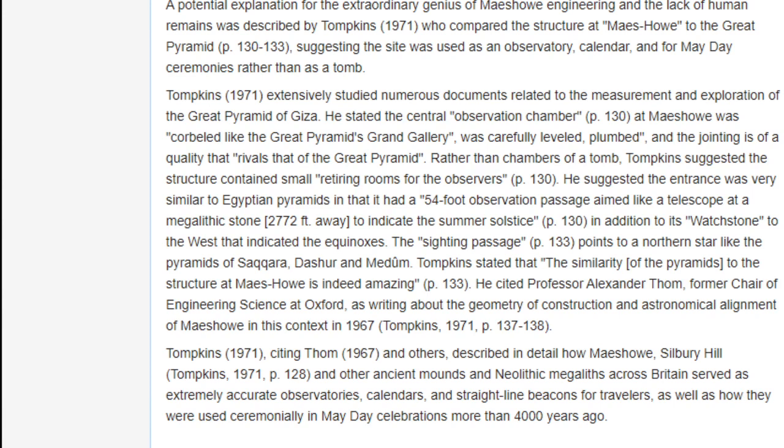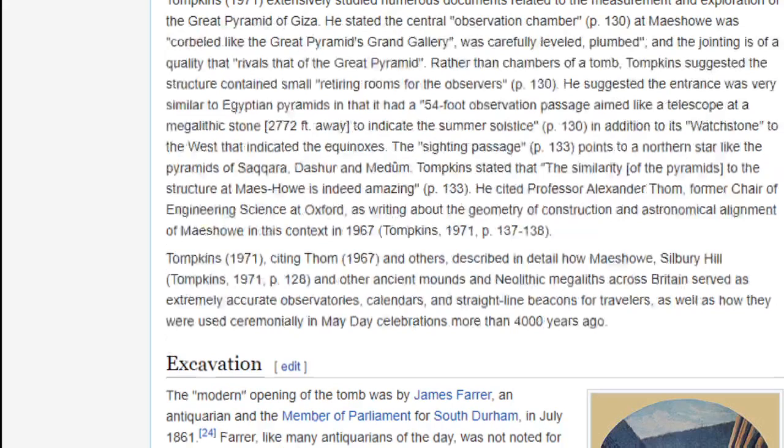Okay, well, it's page 130 or something here, so I don't know what that means. In addition to its watchstone, the west that indicated the equinoxes, the sighting passage points to a northern star, like pyramids. Okay, there. So that's the only bits that it's mentioning. So there is some information here that's leading to some usages of equinoxes and solstice. So we're going to have to look into this a bit more.